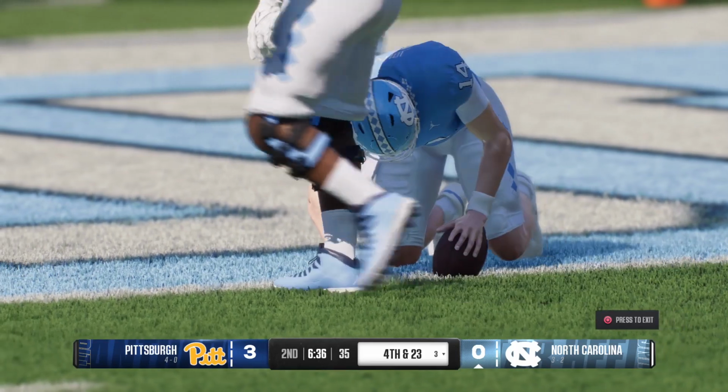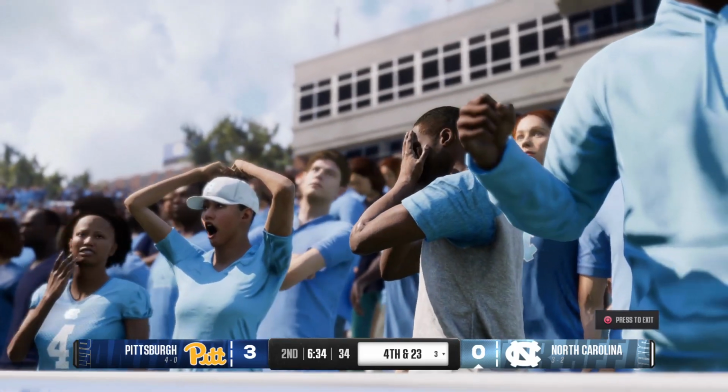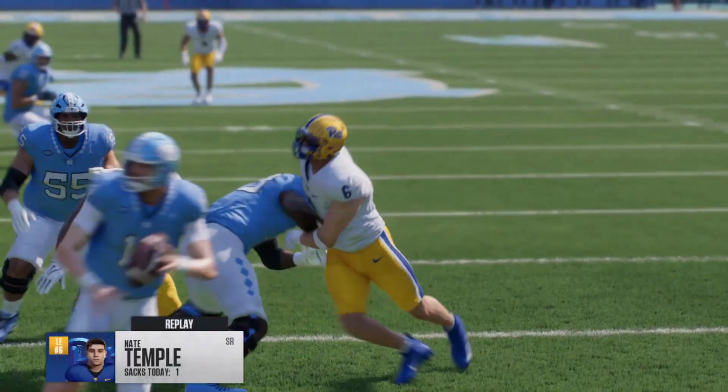Pretty nice as a defense, right? When you can go nickel, put 5 DBs on the field and not have to blitz anyone, trusting your front 4 to get the job done on third down, and they do it right there, getting the sack.